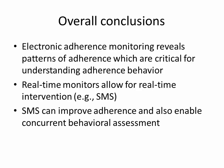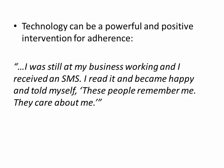And the real-time monitors allow for real-time intervention, which is potentially very promising, although not always. It depends on how you do it. And SMS can improve adherence and enable this concurrent behavioral assessment, like I was describing for prevention-effective adherence. And as I was raising with the ethics project, we've learned that technology can be a very powerful and positive intervention for adherence. And this is a quote from one of our participants, which I think really sums up that point I was trying to make earlier.